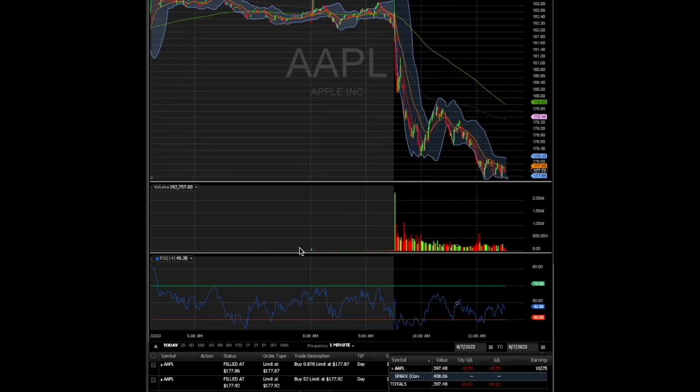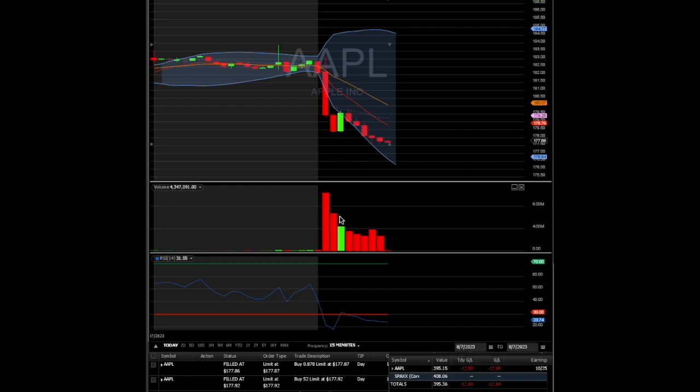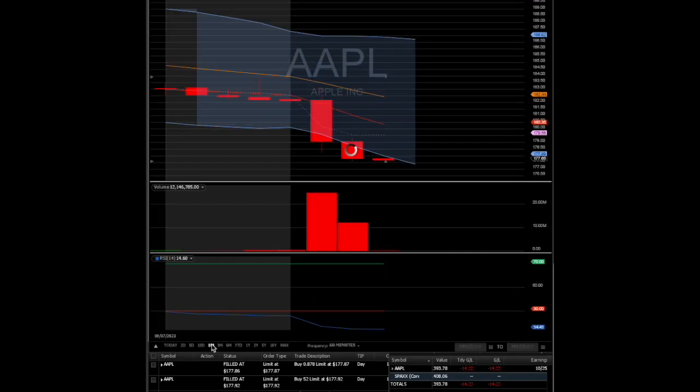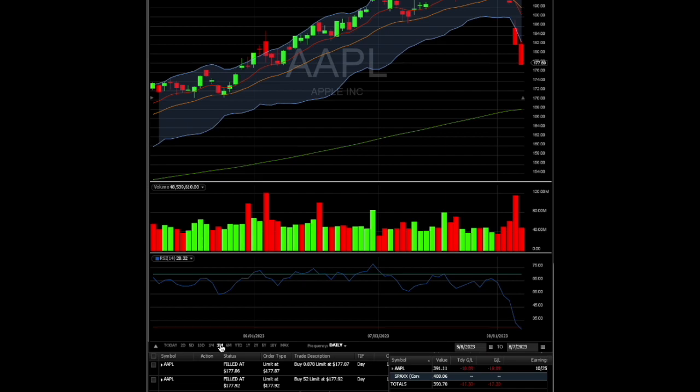But what I'm looking at here is you can see VWAP in the pink right there, which is the pink dotted line. That's volume weighted average price. And I'm just scrolling through time frames of 60 minutes. I'm looking at the 1 month right now just to get the overall projection on Apple, because Apple just sold off from 200 down to 177.